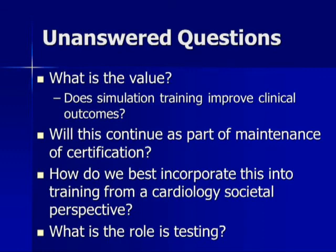So I think there are still some unanswered questions. Many of you might have the answers to these. What's the value of this? Does it improve clinical outcomes? I think it will, particularly for these new things where we need to get up a learning curve of expertise incredibly quickly with these novel technologies. Will this continue as a part of maintenance of certification? Rebecca will know the answer to that, or hope. And then how do we best incorporate this into the training from a cardiology societal perspective? We have 4 societies that oversee cardiology, which also is a challenge in that we've got a very split group of folks. And then finally, the role in testing.